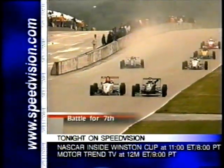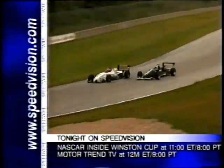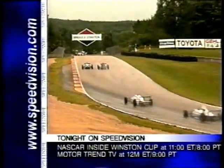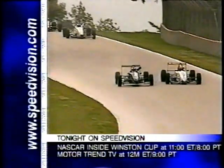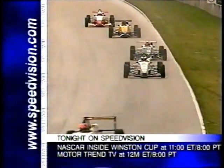Here you see Rubenzer and Munoz going at it. Rubenzer flicks to the outside. Munoz holds his ground on the inside. Will he make it stick? Well, looks good for Munoz, but Rubenzer cut down underneath and looked like he was able to go to throttle just a little bit sooner. Munoz trying to defend, Cal, but looks as though Rubenzer's got the margin down into 3.